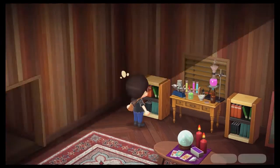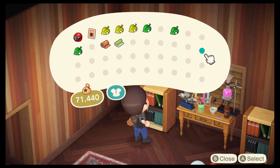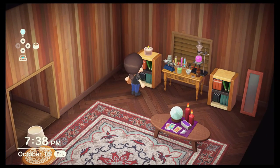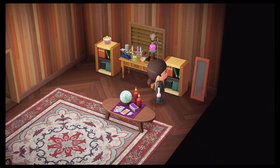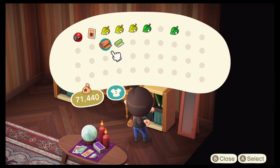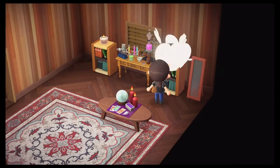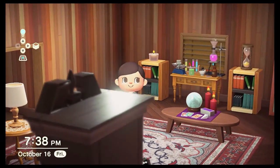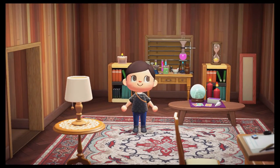And right here, we're going to put down a glass holder with candles. So this is your third source of light in the room. And then right here, I don't really have any purpose for this, but I figured why not. Just putting down Hourglass. I thought it looked cool. There's really no other reason for it.